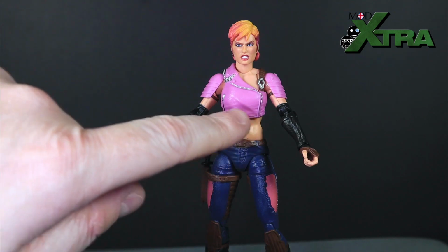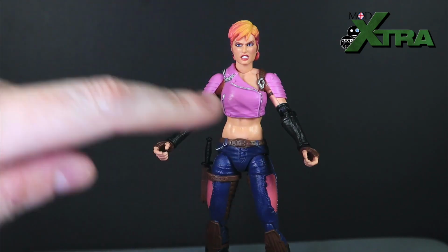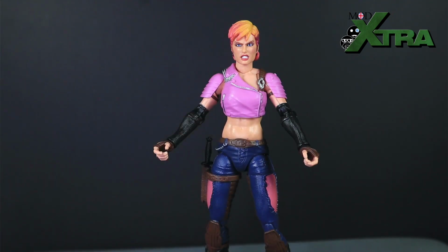Like if you look at this kind of open midriff area here, she's showing off the abs. She's a warrior. She might be a bit punk rock, and she is a female figure in the line, but she's a warrior, and so you can see, you know, she's been doing the working out. She's got the warrior figure about her, which is really awesome, and the sculpting is subtle, but tells the story once again, you know, that Zarana is an ass kicker.